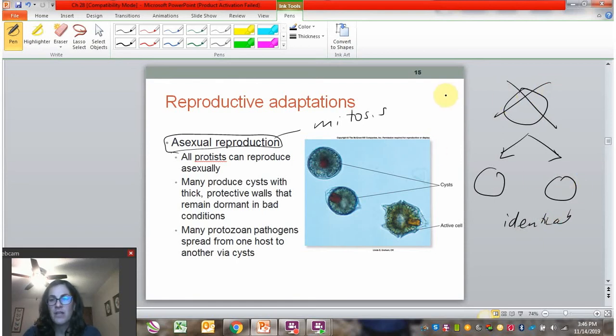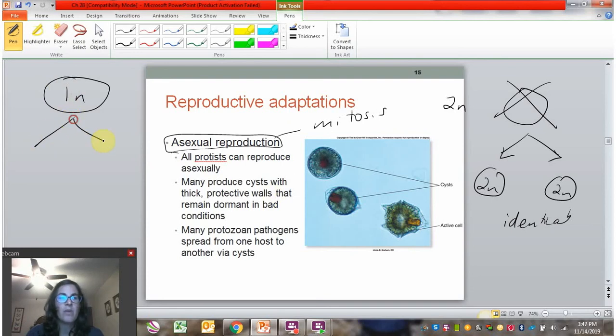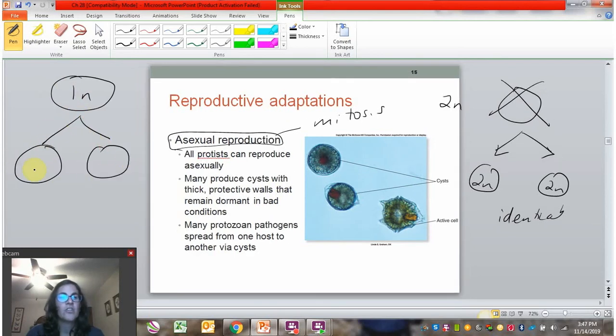And I just want to remind you that if you have a diploid or 2N mother cell, then you will have two diploid daughter cells. But also, if you have a 1N mother cell or a haploid mother cell, then the daughters will also be 1N. So this is a haploid cell that's asexually reproducing, and a diploid cell that's asexually reproducing.